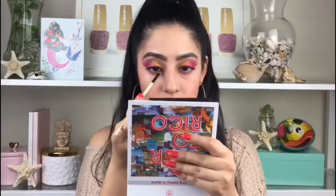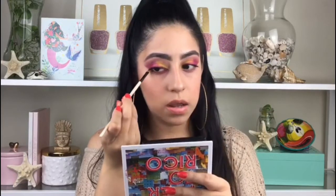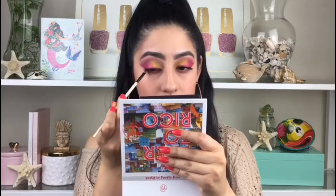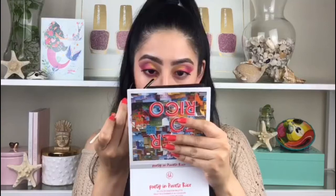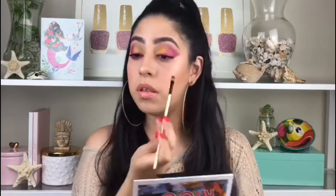So just to finish the makeup underneath the eyes, I'm still gonna go with this fuchsia color. So I'm gonna go again with Isla Verde. I'm going to apply it very close to my waterline. So we have a pop of, oh my god, I just poked my eye. So we have a pop of color, but not too dramatic. I thought the makeup was gonna be more dramatic, but it turned out not that much.